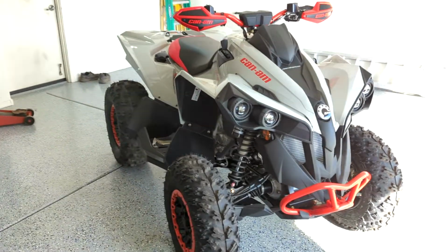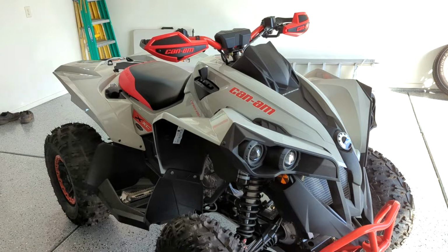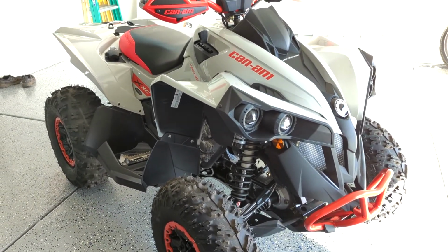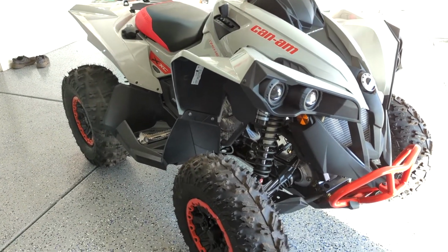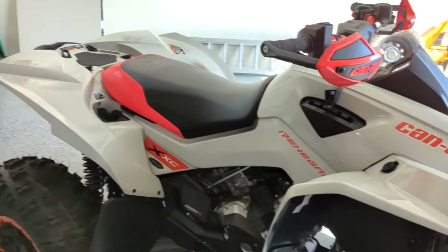But those guys both pretty much said to me it's kind of a toss-up, because they tested both machines. They've run comparisons on both. So they had experience with the Scrambler and the Renegade and what would be, in their opinion, the better machine. And they both pretty much said it's kind of a toss-up.